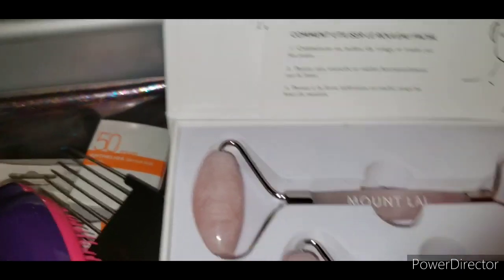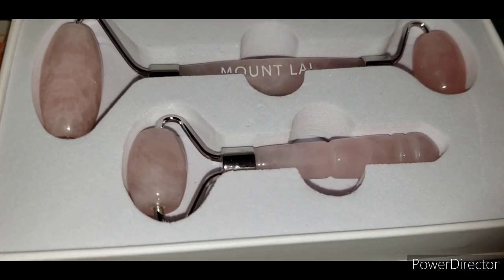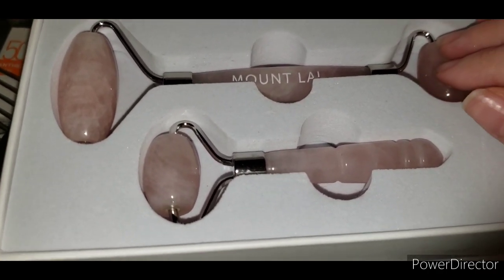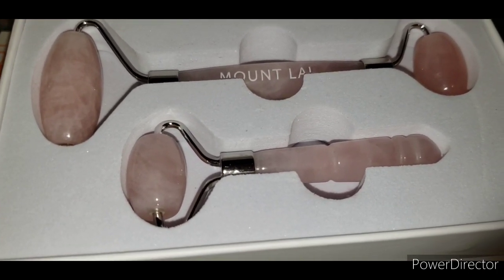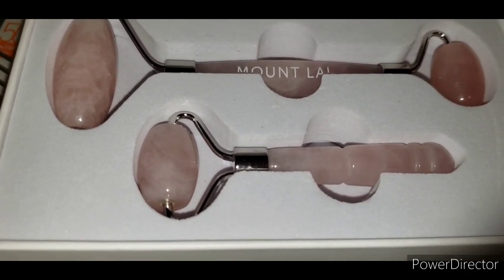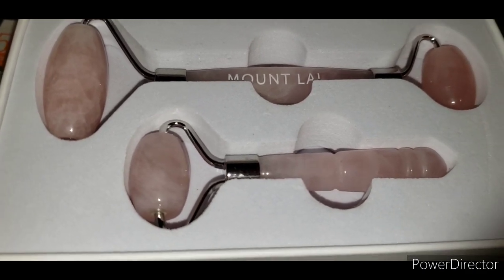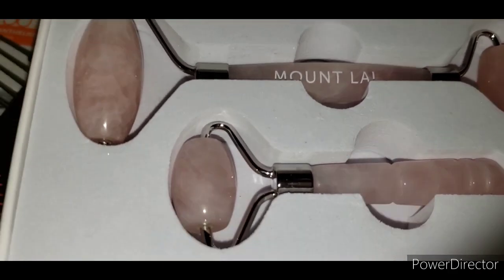But you can get jade rollers. You can get all kinds of rollers. I think the purpose is just that they're cold. This one is pretty expensive. These are heavy. They're actually made from rose quartz, so they're heavy, and you can get cheaper ones that would probably do a similar thing, but keep in mind, if you're paying cheap, you're probably not getting rose quartz. You're probably not getting real jade. You're probably just getting a knockoff or a plastic substitute or another type of rock.